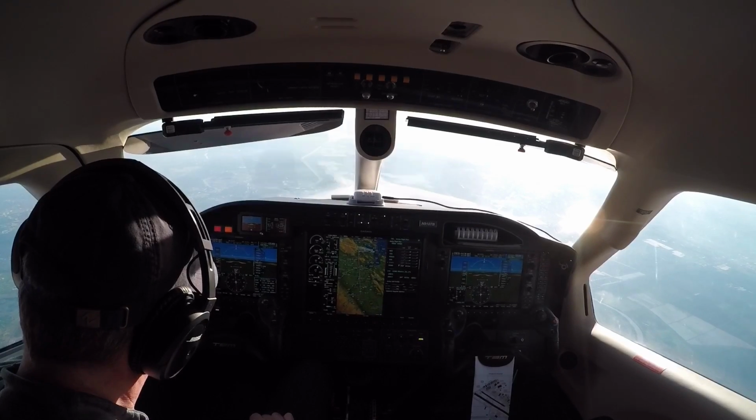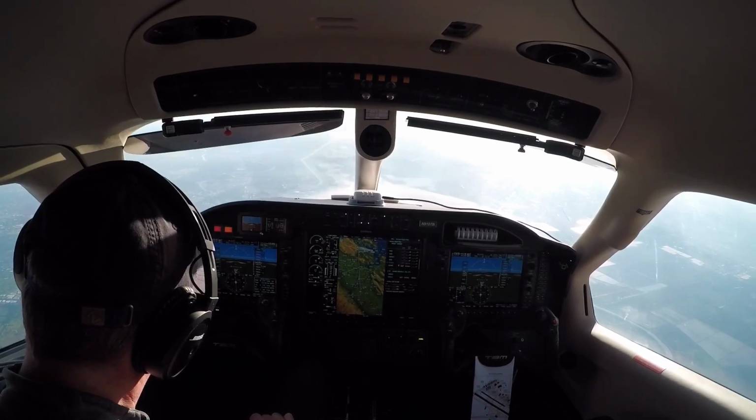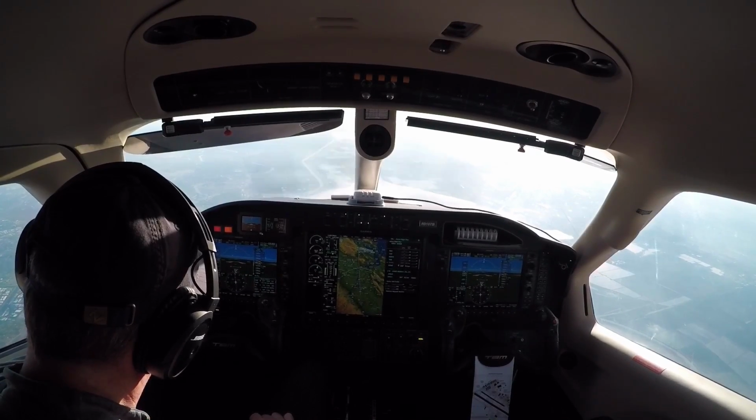Dreamliner 622, advise on initial contact you have information. Southwest 6396, 16,000, descending via the Center 2, landing on information Oscar. 6396, 225, NorCal Approach, roger. Wind 260 at 5, visibility 10, sky clear, temperature 16, 2.7, altimeter 3005.